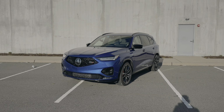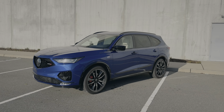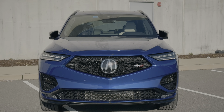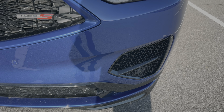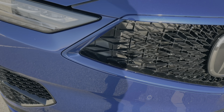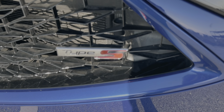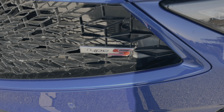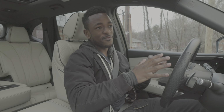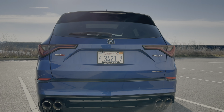So what about this design screams Type S? Well, I guess that's kind of up to your own interpretation, but there are a few things to point out. We've got these pretty massive intake grills on the front. The front of this car is like 80% grill. And Acura doesn't really highlight how much having these bigger intake grills compared to the standard MDX affects performance, because keep in mind, this isn't some high compression NA V12 that needs to suck in as much air as it can possibly get. So my guess is that it's basically an aesthetic choice to separate it from the standard MDX models.